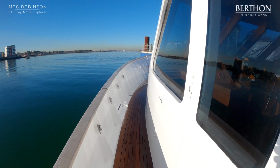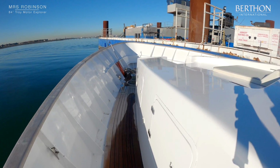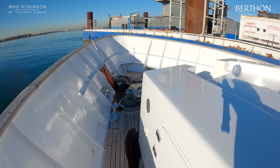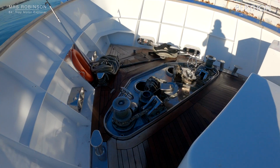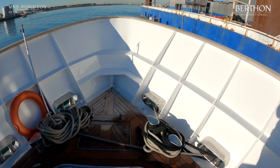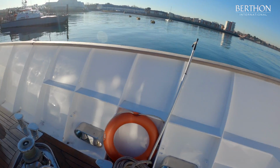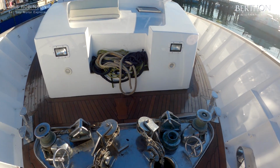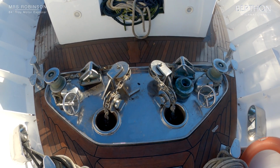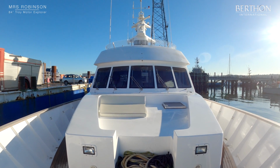Lovely, wide, deep bulwarks, very safe boat. And here is the anchoring, double hawsers, Muir anchor windlasses, very robust fit out. And she also has lighting for nighttime and an area for sunbathing when the weather is clement.